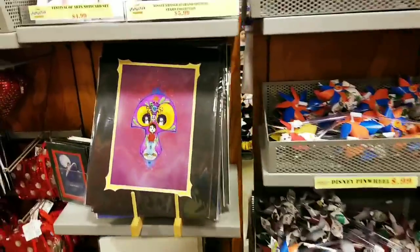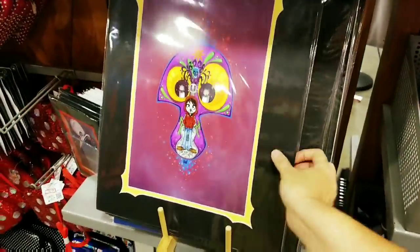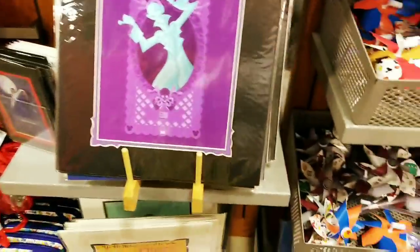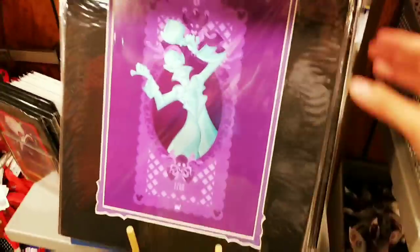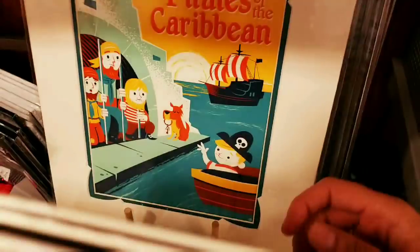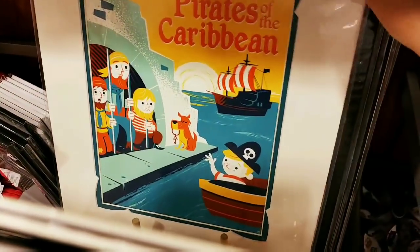Awesome. So this is a new print. Coco. Oh, they've got a few new prints. $20. I've not seen the Haunted Mansion print in here before either. Oh, they've got a couple different ones. Oh, look, it's upside down. The quicksand one, I've seen that they've had that one forever. And of course, my favorite. I like that. That's cute. I like the art. I like the artwork.